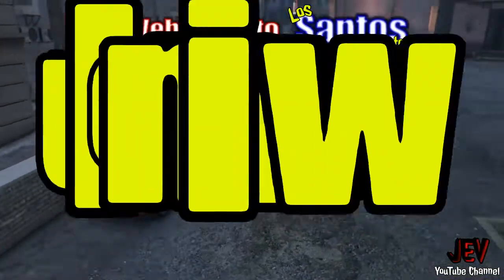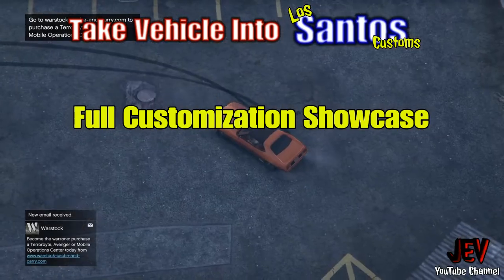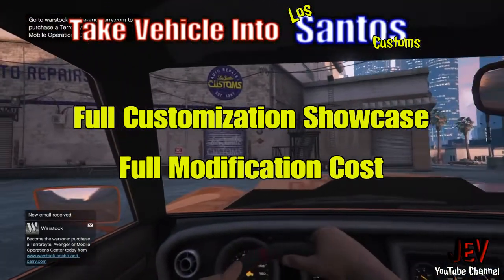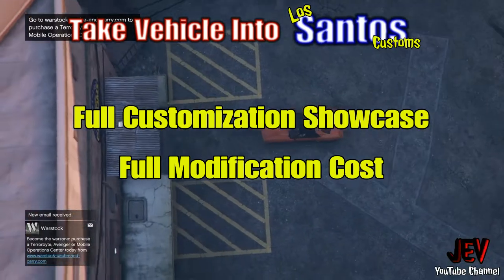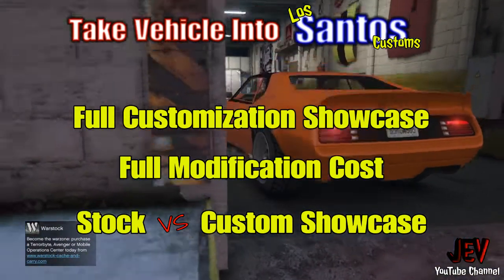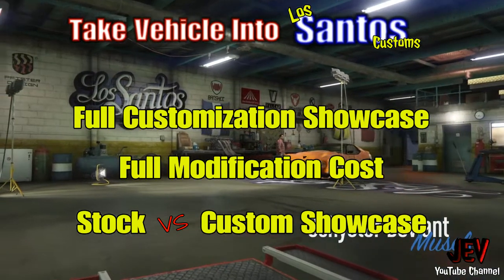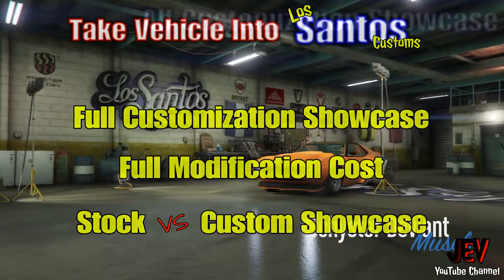So now we're going to take it into Los Santos Customs, giving you the full customized showcase, showing you every single one of the modifications, full modification cost, pricing every one of the top modifications for this vehicle, and stock versus custom showcase, showing you the differences in the stock version versus the custom version. Here's the full modification showcase.